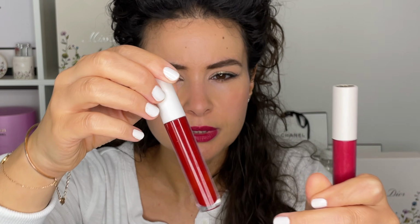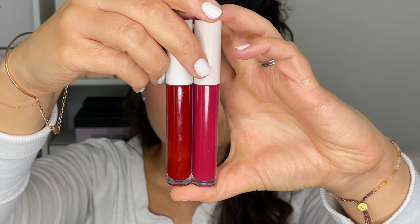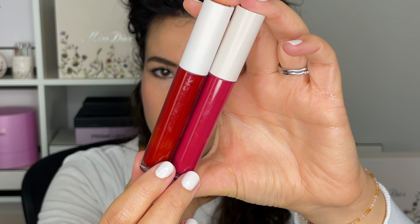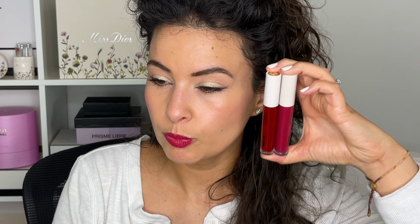This was her first liquid lipstick. This one is like a crushed dark red rose petal, and then the new one is a bit more berry. The first one was called, oh my goodness, I need glasses. First one was called Amour Fou, so crazy love. They're both really nice. It just depends on the mood, and I think a little bit more of a berry fits more with today's makeup.